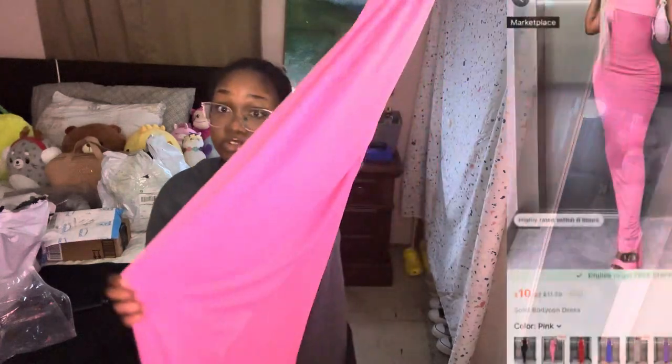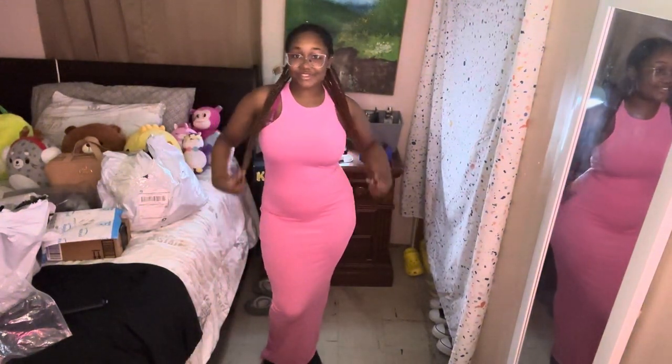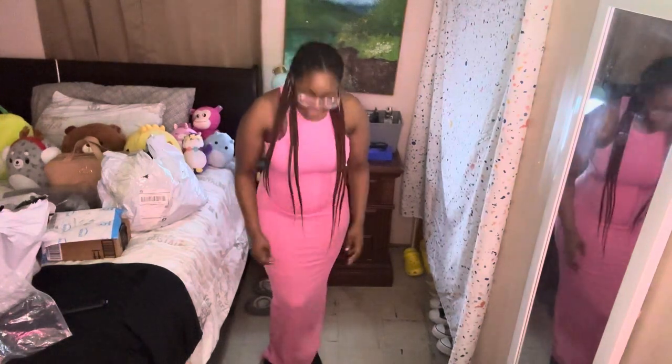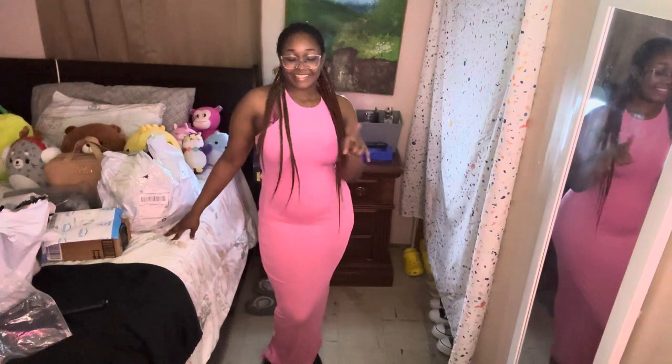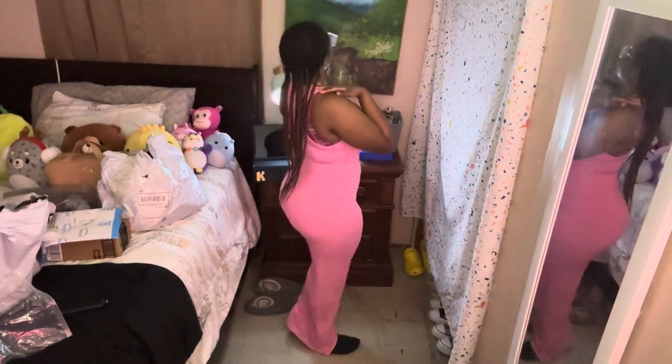Okay, so next I have this pink dress. Let's try that. Okay. So this is very cute. I am enjoying it. I love it. I really like the paint. Yeah, I love these. Let me turn around so you can see what it looks like. Look at it. But yeah, it's good. Alright. Let's get to the next thing.